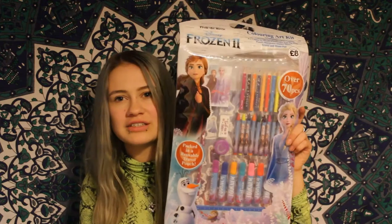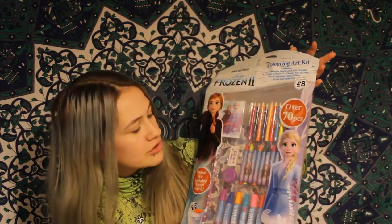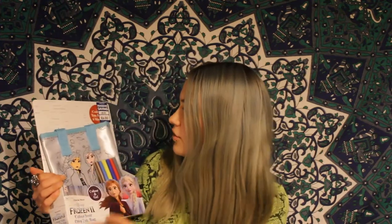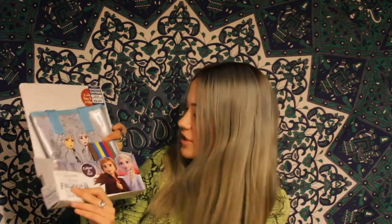This is the first thing, a whole colouring set. This is only £8, and you get the crayons, felt tips, pencils, and a load of stickers. So yeah, that was £8. Next thing I got was this. It's a colour your own bag. It's got Elsa and Anna on it. That was only £6. Comes with the colouring felt tips.